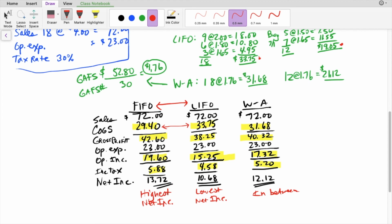Why then do corporations choose LIFO? What is the point if prices are rising and it makes us look the worst? Well, the key difference is right here. Now, I didn't calculate this ahead of time, so I'm going to look at this here. We have a difference in taxes of $1.30. And so if we look at this, we have a $1.30 difference.